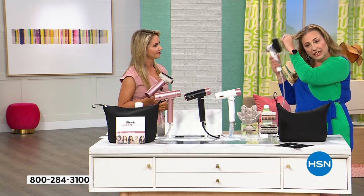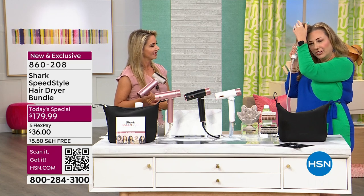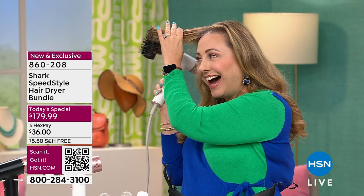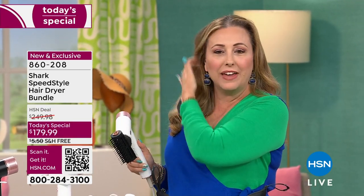You're gonna see the difference, the volume on the right after using the quick smooth brush for maybe 30 seconds. I love it. I love that you can turn it and get that volume right here at the root. And by the way, my hands right here, I'm not burning. I can't believe it. And look at that shine and how smooth that is.